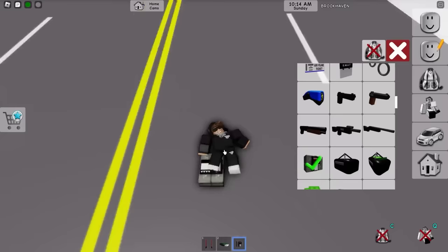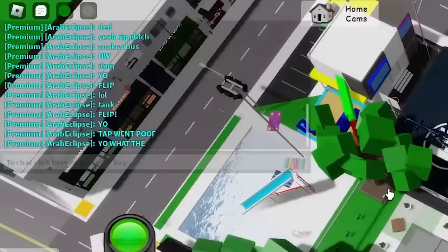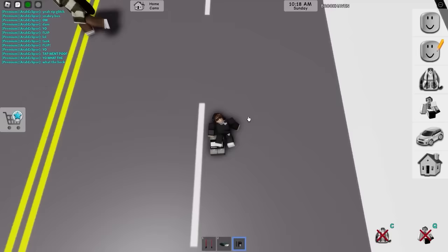And yes, it's working. Okay, I don't know if you saw that or not, but look, I am literally flying up right now. I'm a hacker, bro. He said, yo, what the? Oh, and oh, it disappeared. Oh, and yo, what the heck is happening to me now? All right, well, unfortunately, it didn't work. I want to try it again, though, boys. That was such a sick glitch, dude.